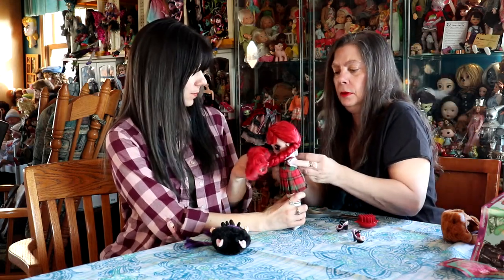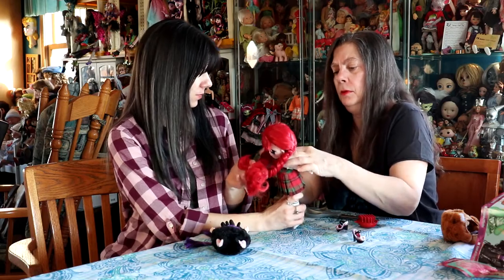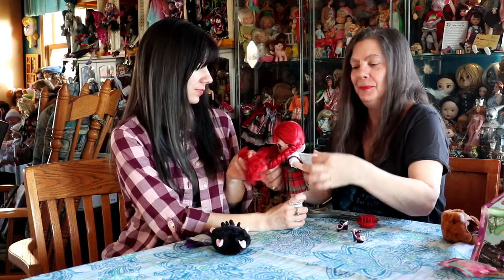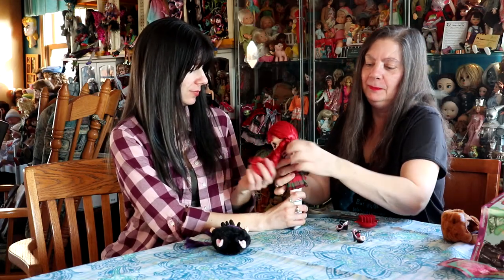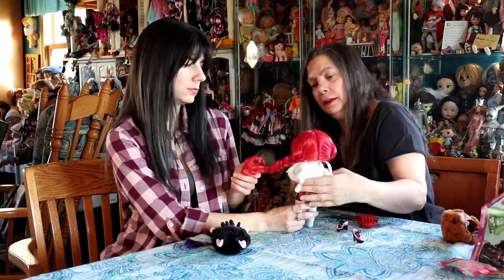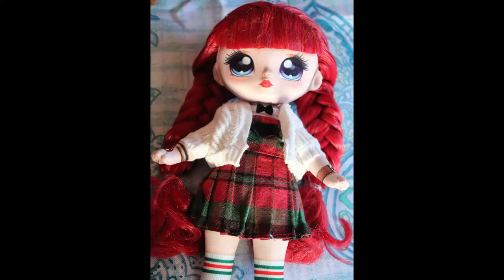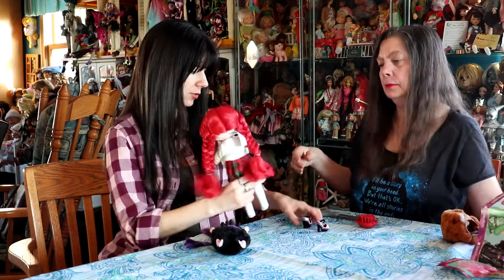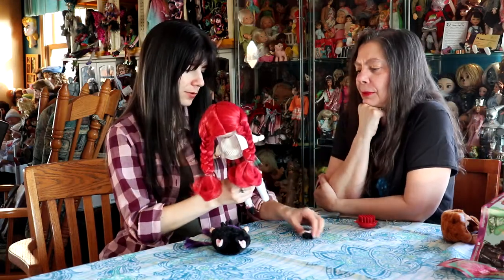Okay. There we go. Why backwards? Do I keep putting it the wrong way? No, this way. There we go. Okay. Which arm's here? No, no, no. No Velcro holding that down, so that's good. Okay. There we go. And the shoes. Her cute little shoes. Pop those on.